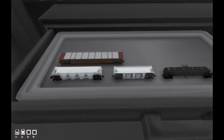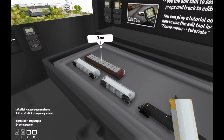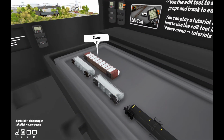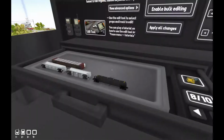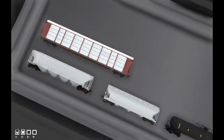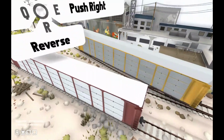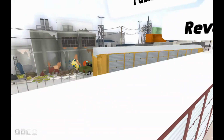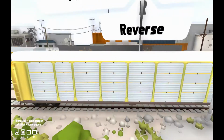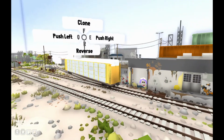I want to test something real quick. Does it give you different ones? I think every time. Oh no, so it will give you different ones. Looks like just yellow and this maroonish, I guess. I'm not really sure what color that is. I assume maroon. Maybe this would be Norfolk Southern or something. I've seen Norfolk Southern with this color, and I assume this would be maybe Union Pacific or something with that yellow. Alright, so cool. The auto racks look very nice.